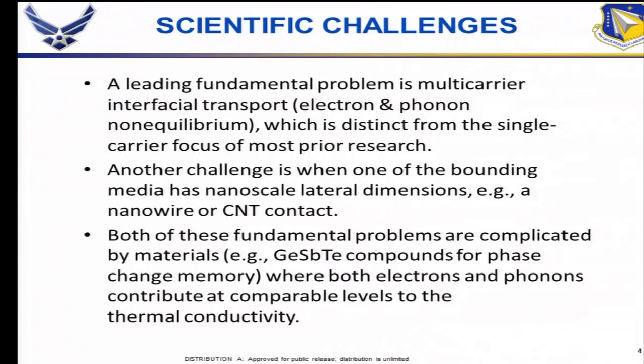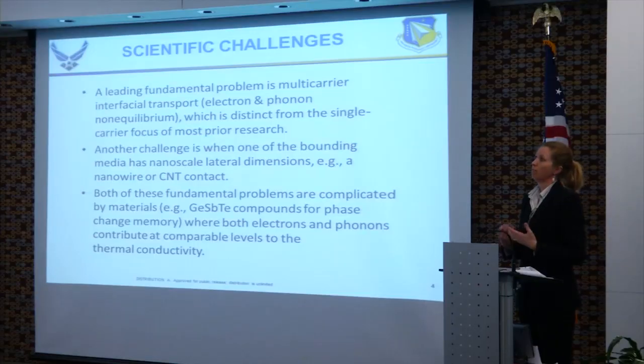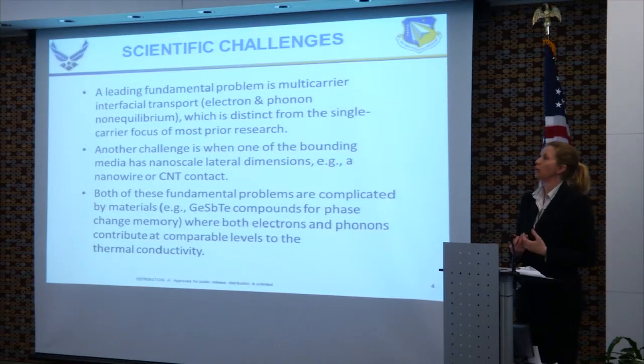But scientific challenges, just to give you the list, this is what the current program is focused on. A subset of the current program is what will be my focus for the next few years. And that's looking at multi-carrier interfacial transport, this coupling of electron and phonons at a heterogeneous interface. It's distinct in that we do tend to focus in the Air Force program on this multi-component carrier transport, whereas other funding agents have focused more on the single carrier.